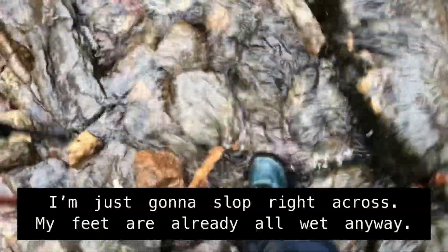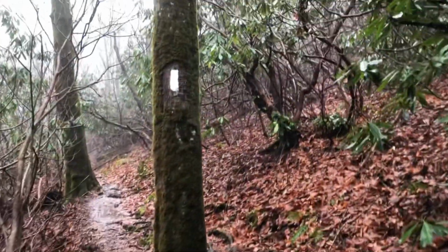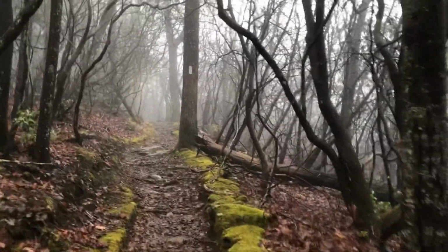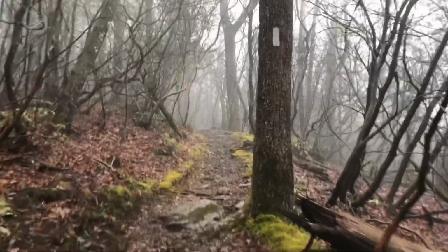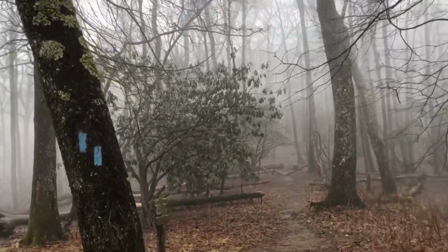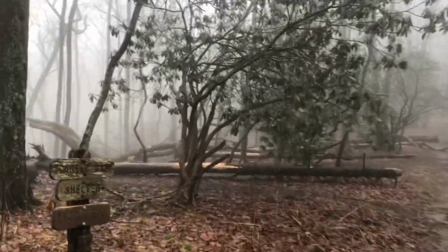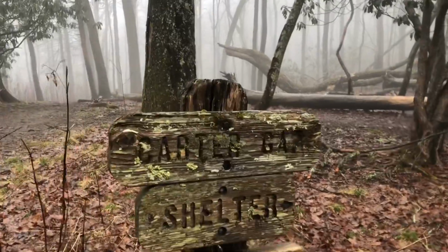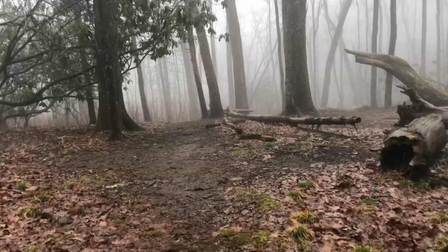I'm just gonna squash it so I can figure it all out. I don't know. Makes things easy sometimes. There we go, no rock hopping today. If the timing works out and it's not too cold to where if you were to sit, you'd get too chilled, it's nice to have lunch at an actual shelter and sit down a little bit. So that's what we're gonna do. Let's go check it out.